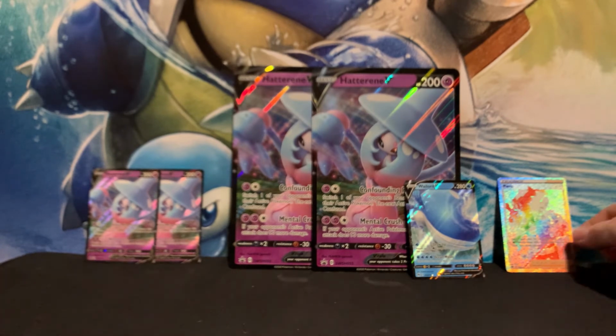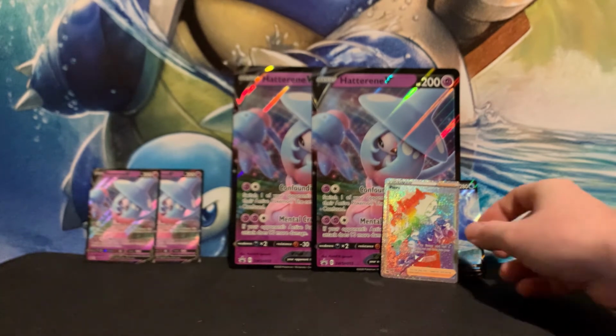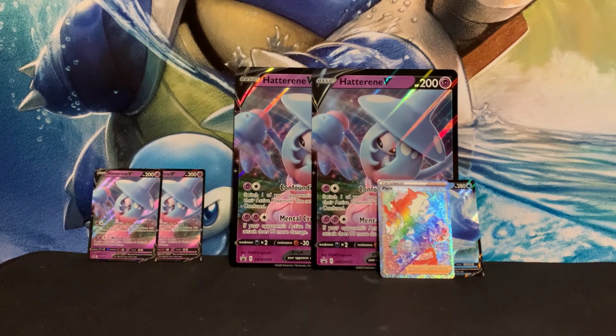I'm happy to have this Rainbow Full Art Pierce. This will be a nice card to have in my collection. And it is what it is, guys. Hopefully, I will be getting my Shining Fates Elite Trainer boxes and a couple of Pikachu V boxes, and I plan to open all of those up upon arrival on camera and make a video about it. So maybe that'll be our chance to pull another Charizard.